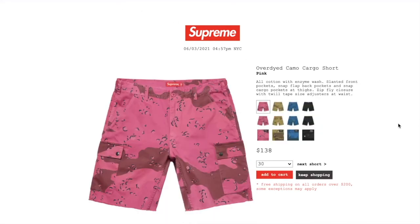This one is the over-dyed camo cargo shorts. Pink color. Retail price on this is $138. You have a size 30, 32, and then 34. All cotton with enzyme wash. Slanted front pockets. Snap flat back pockets, and snap cargo pockets at thighs. Zip fly closure with 12 tape size adjuster at waist.